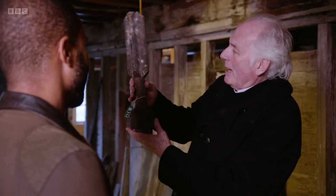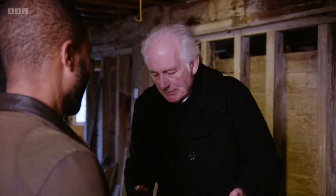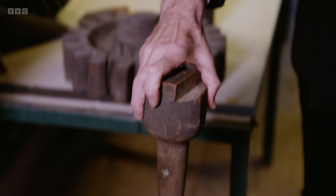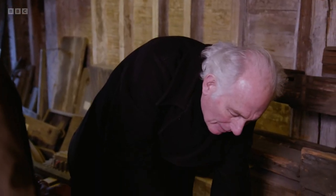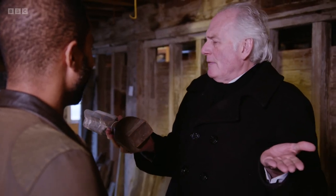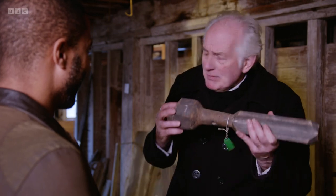They're called patterns, and there it is. So you make it, and when you have to replace the cast iron one, let's say cracked here, you plunge it into the sand, pour in your molten iron, your cast iron, take it out, and this goes back in store. This would have been used once every 20 years or something. That's not bad, isn't it? So this dates from 1803 or 1802. It's an amazing thing.